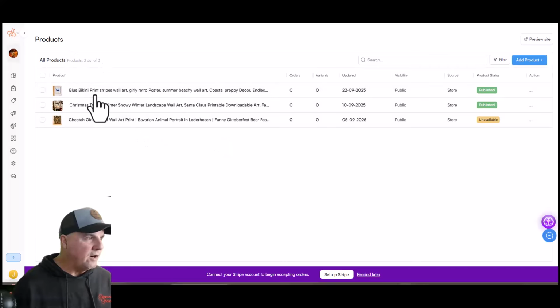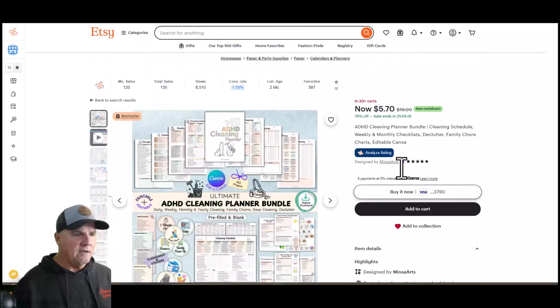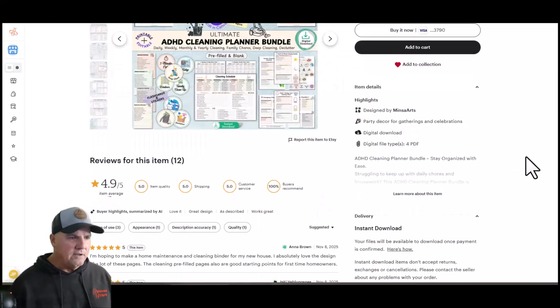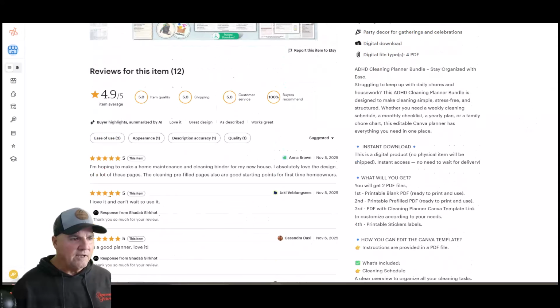So here are our products in one of our stores. This is just a demo store to show you, but remember, when you're getting a product and going to put it in your store, look at these titles. They're so important because they're loaded with keywords. And look at the descriptions. There's probably not much of a description, but look at what they're doing.